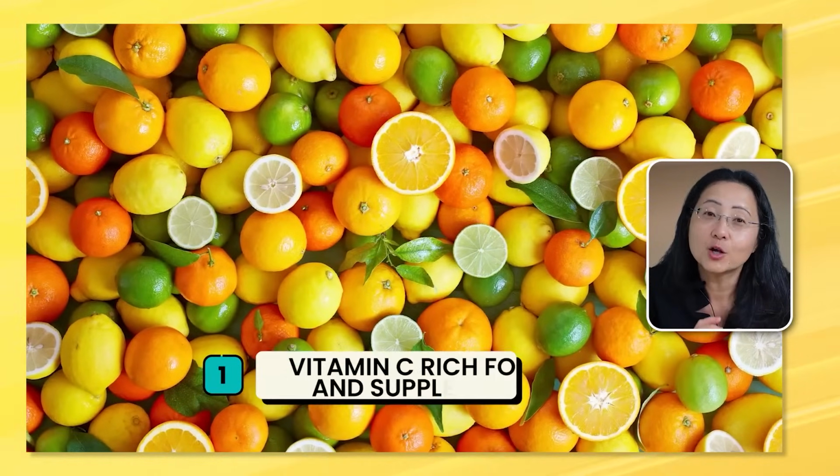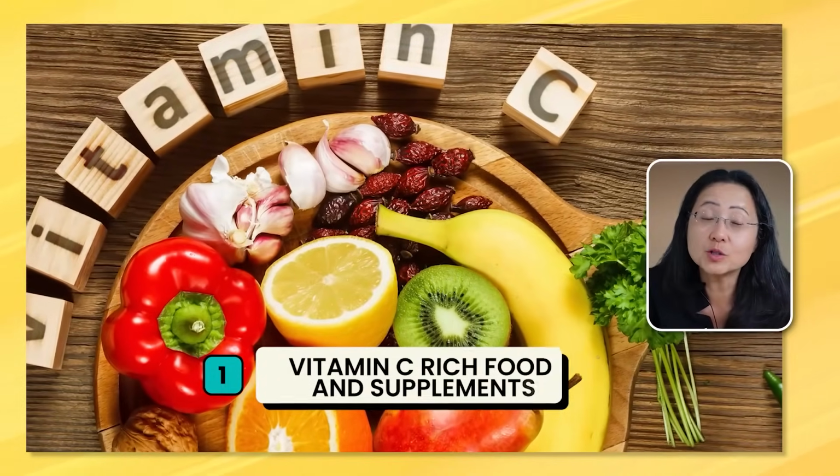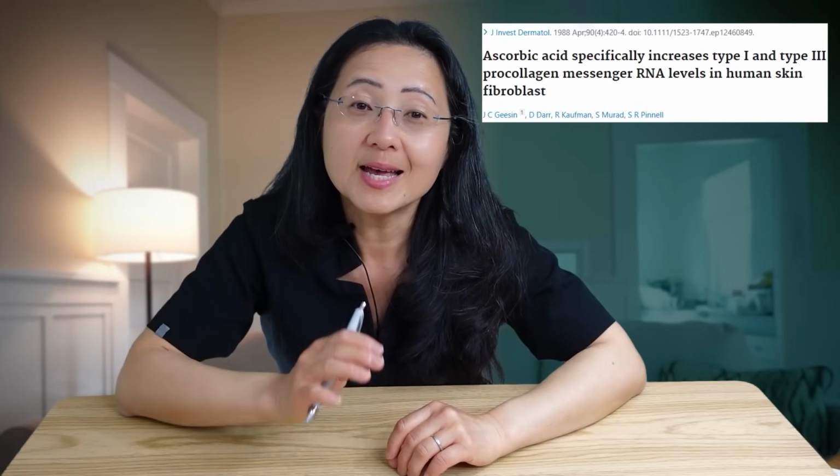So let's take a deeper dive into each of these nutrients to see how they each independently help with collagen synthesis. Number one, you can take supplements like vitamin C or eat foods rich in vitamin C. Now, you have to do one or the other to sustain your life, or you simply won't survive. Vitamin C is an essential wound healing vitamin, and one way it promotes wound healing is by increasing collagen synthesis.